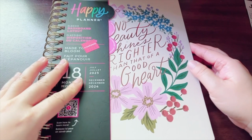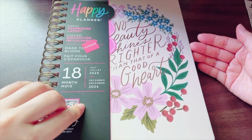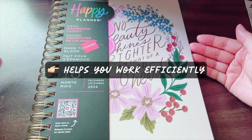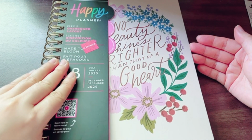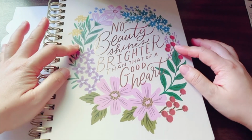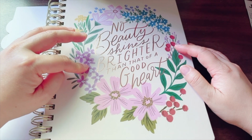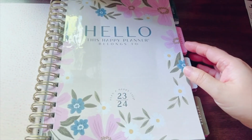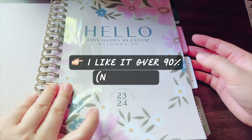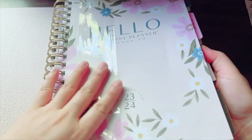The reason I bought this is I wanted to see if this can help me become more consistent in uploading videos and planning what I'm going to make for you guys online. I saw this, it was very beautiful. I love the color, I love the message. It says, no beauty shines brighter than that of a good heart. This is very cute. I like the colors and the flower patterns very much. I haven't even looked through the inside of it.